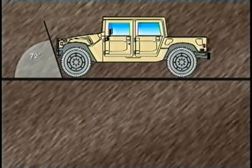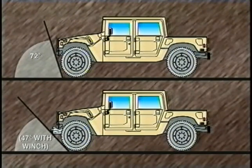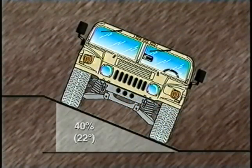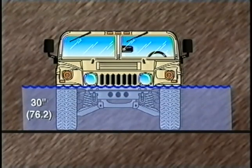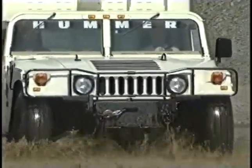Without a winch, the Hummer has a 72-degree approach angle, or 47 degrees with a winch. And departure angle is 37.5 degrees. Side slope capability is up to 40% on good concrete, while grade capability can be as great as 60% on good concrete. Ground clearance is a full 16 inches, and water fording is up to 30 inches deep. And amazingly, a skilled driver can accomplish this with a payload of nearly 4,000 pounds.